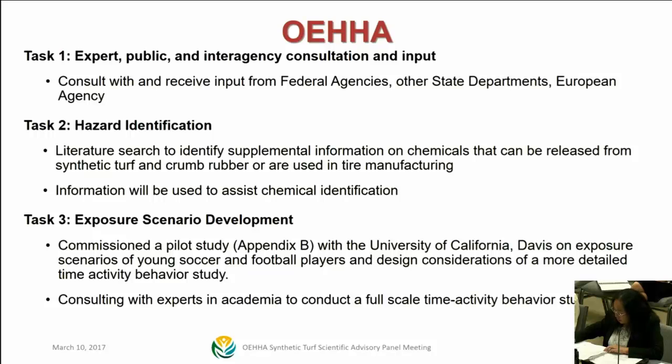In the study, she surveyed soccer players and football players, and she provided information on time activity behavior and finalized high and low exposure for the players, and also submitted a recommendation on how to develop a full-scale time activity study for our turf study.